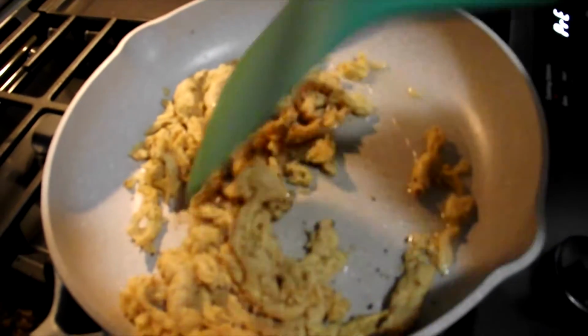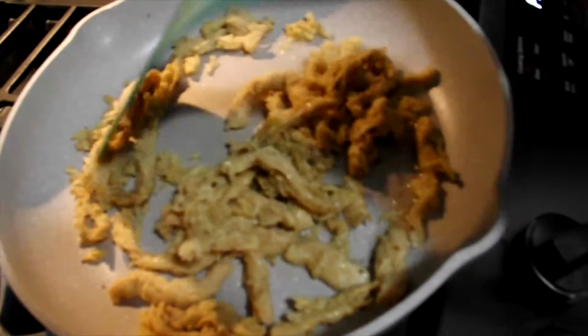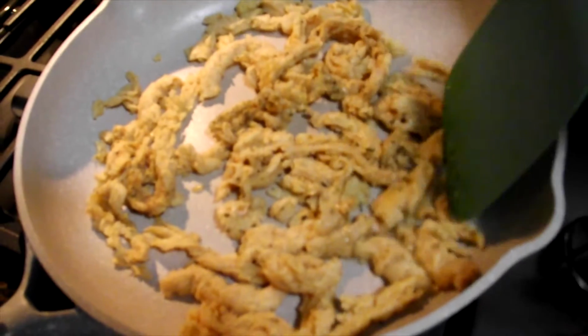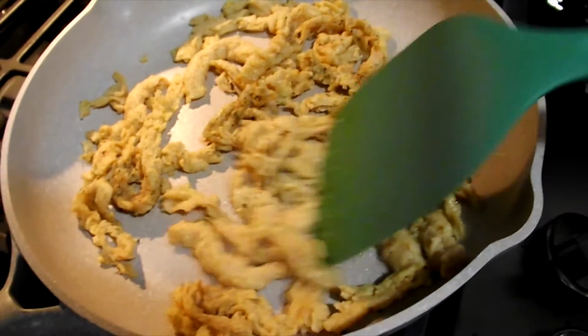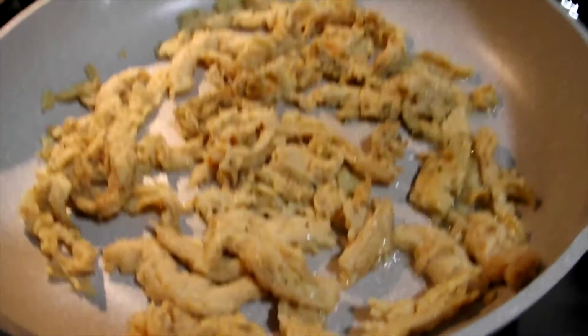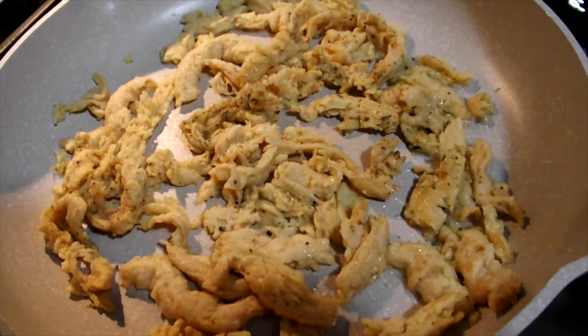Just be aware, some seasonings can have extra additives. Be careful of maltodextrin, be careful of added sugars and things like that. You don't want to have hidden ingredients in your food. So I just gave this a quick stir, separated it in the pan so it gets nice and crispy.